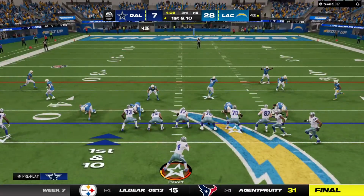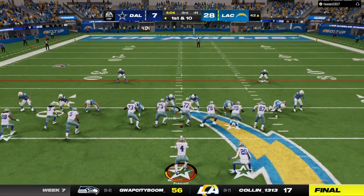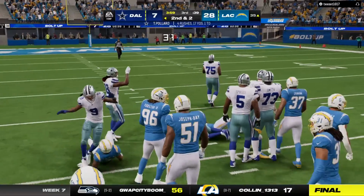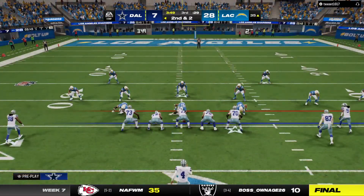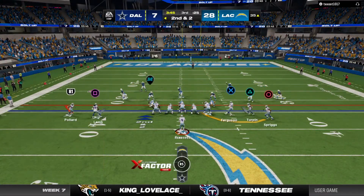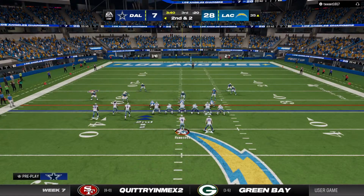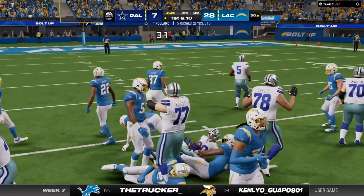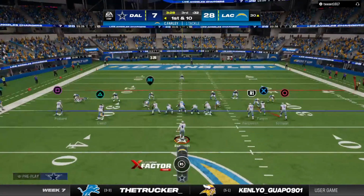Now Prescott going to change the play. Now a shotgun handoff to Pollard. And the result here, a pickup of 8. Leaves him with 2 to go on 2nd down. Now a 2nd and 2. And now an audible here into something else. Here's Pollard again. And he works it to the 30-yard line here, right at the 30. 4 yards the pickup, first down.